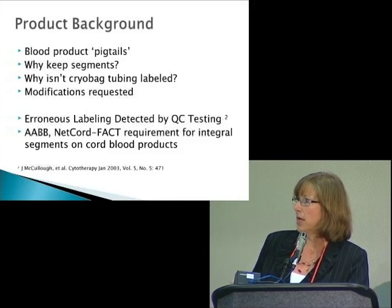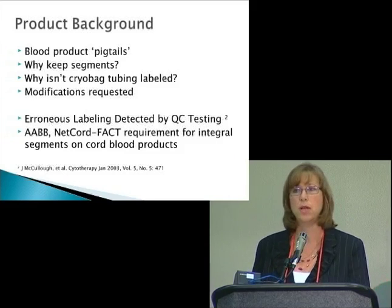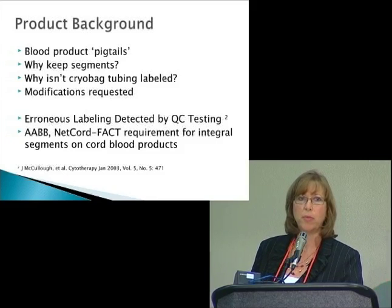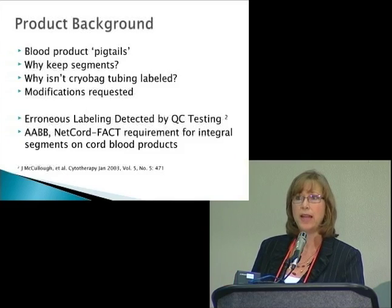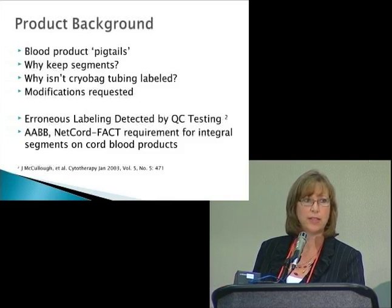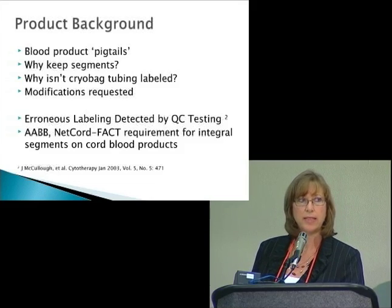So then in 2003, McCullough and the Minnesota group published an observation they had on day of infusion. They were lucky enough to have the resources to do a quick HLA type and found that the product HLA type did not match the information that they had. In that case, there wasn't a segment attached to the bag. It was performed on an ancillary sample, and the product wasn't what they thought it was, and they had to scramble at the last minute to find a replacement product. But it really brought to light the necessity for a better source for identity testing.